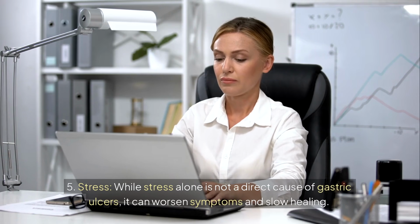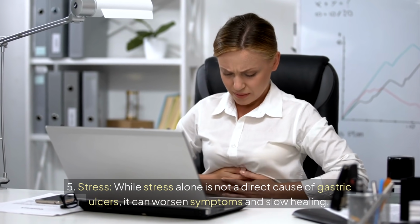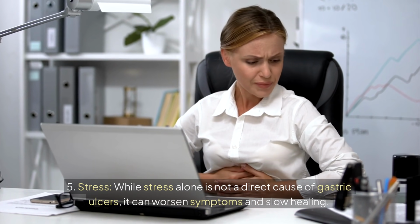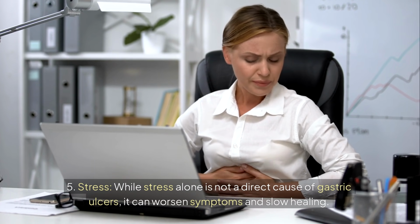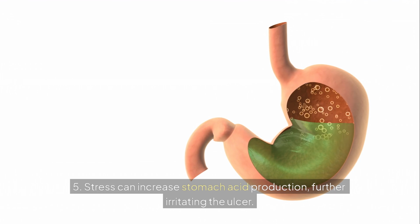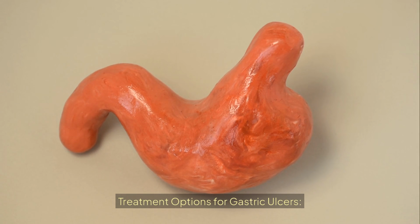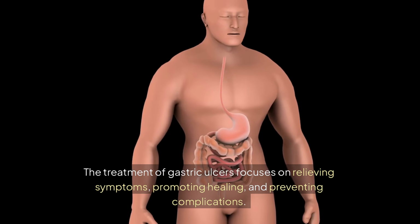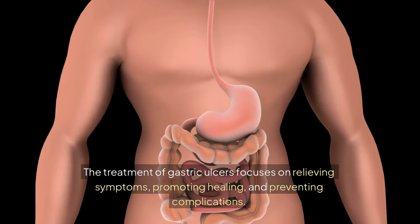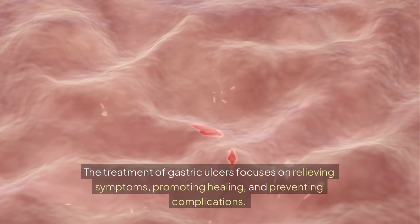5. Stress. While stress alone is not a direct cause of gastric ulcers, it can worsen symptoms and slow healing. Stress can increase stomach acid production, further irritating the ulcer. Treatment options for gastric ulcers. The treatment of gastric ulcers focuses on relieving symptoms, promoting healing and preventing complications.